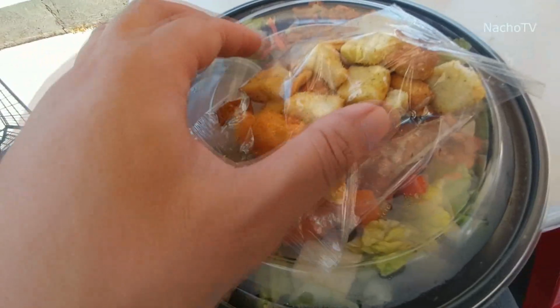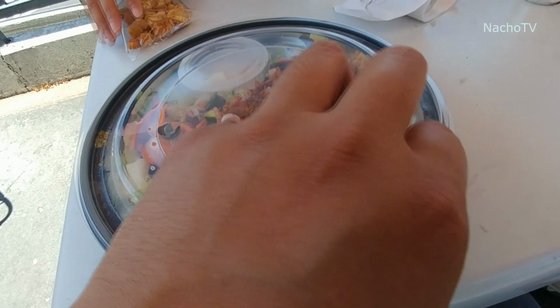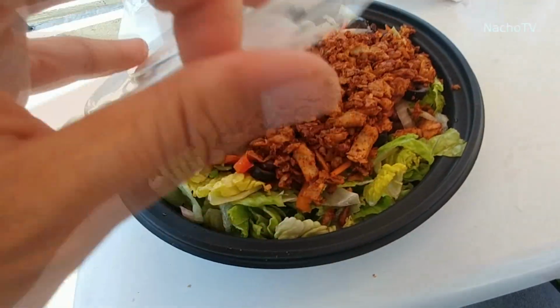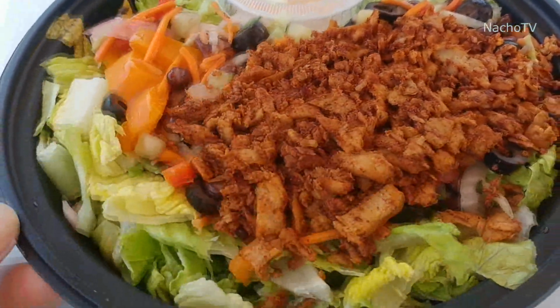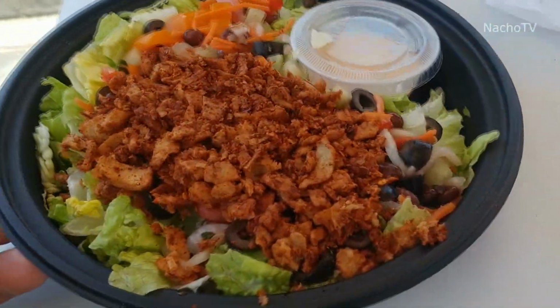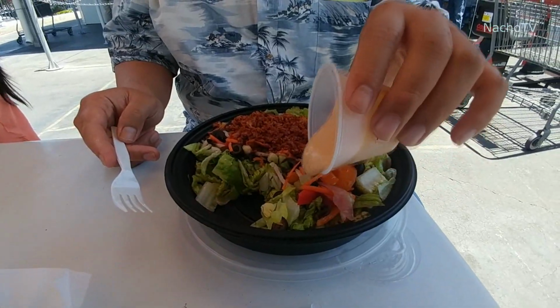The salad sells for just $4.99 and it's made of chopped romaine, black beans, fresh vegetables, and dressing. The whole thing is topped off with a generous portion of what looks like Al Pastor meat, but it's actually soy protein marinated in Al Pastor style seasoning. Let's see. I'm not sure what this is.